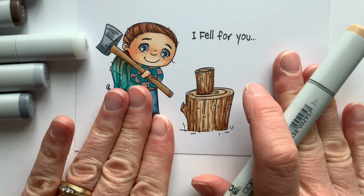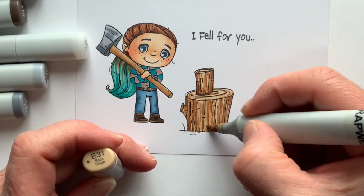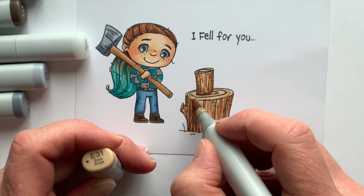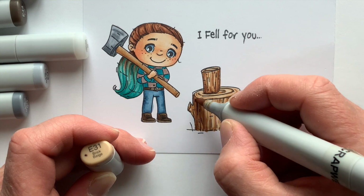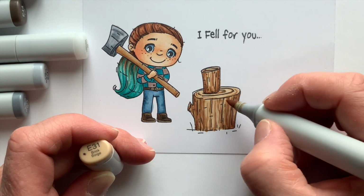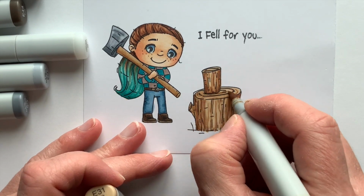Now, you can leave it like this, or E31 very, very lightly. Kind of one pass over the whole thing. If it's still too much, try one more, but then let it sit. Truly let it just sit for a while.